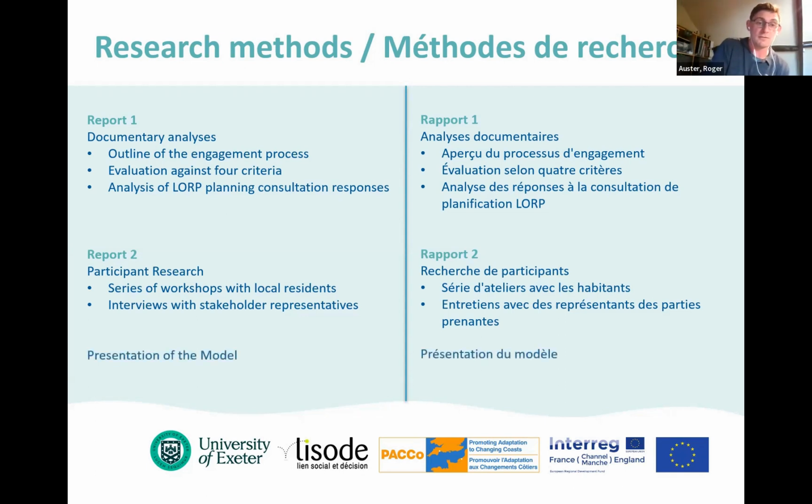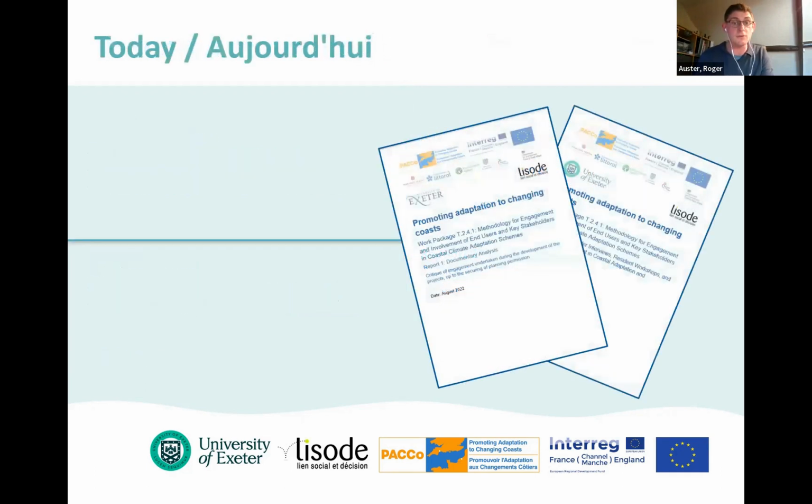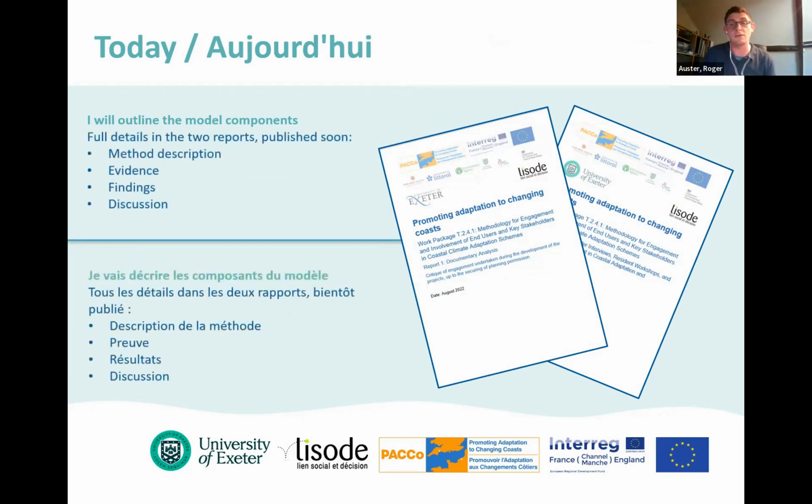Ultimately, the findings of all of those have been brought together into the model, which is also presented in that second report. As we mentioned, those will be available really soon. Today, I'm just going to outline the final model components, those transferable lessons for other projects. But I do recommend looking at these reports when they become available, as it's there that we really outline the research methods and provide the evidence that includes quotes. That's where the participants' voices are captured and made available. And there are further findings and practical recommendations within them. They are quite meaty reads, I suppose, but there'll be a short summary document to come too.